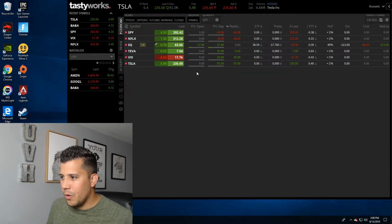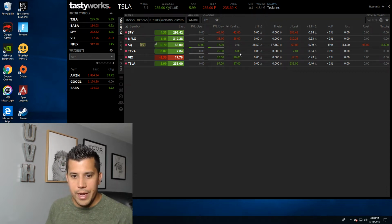So the nice thing, it also tells you what you're up on the day. Also, it tells you what was actually realized on this. So just because I was up 25.98 on this today, I'm actually only up $6 on the position. One thing about Robinhood is as soon as you close the position out, you have to actually look at your order and see what you did.